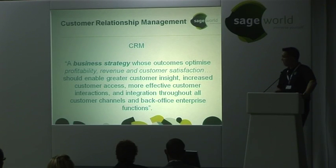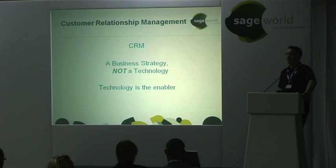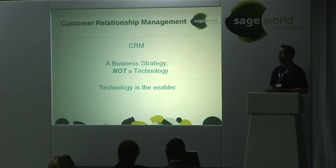I think the key, though, is the next slide, which is CRM, customer relationship management, is a business strategy, not a technology. So we can use technology, and that's when I'll come to my sales pitch at the end. So Sage have got some technology that can help enable your customer relationship management strategy, but it is a strategy. You don't have to have technology to do it. You just need to think, what sort of experience do I want my customers to have when they speak to us, whether it be to do with a potential sale or an issue that they're having, what experience do we want them to have?